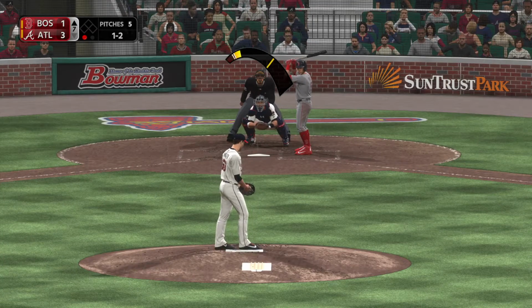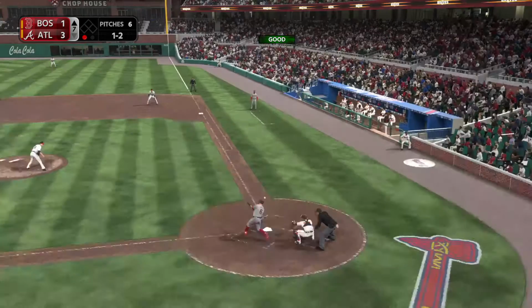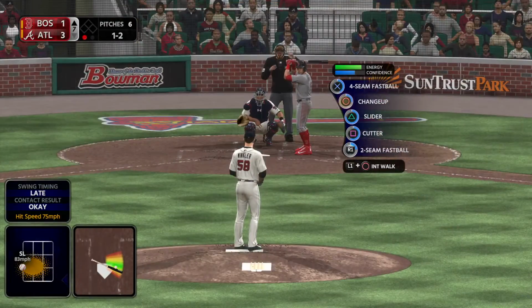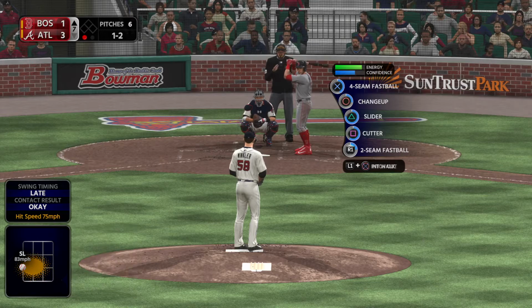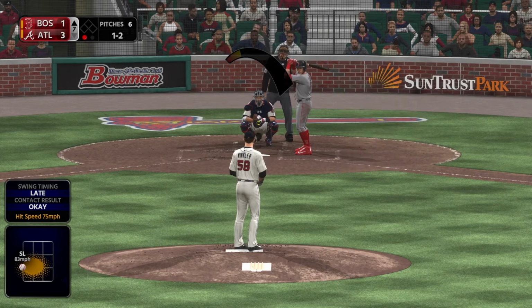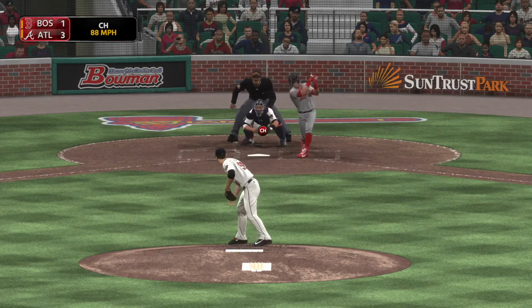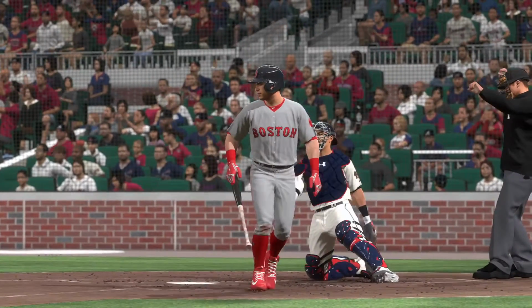The 1-2. Down the line and right, but foul. The 1-2 is swung on and missed. He got him.